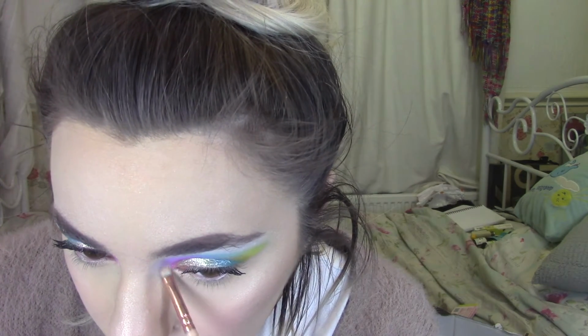Okay, back to eyes. I'm going to see if I can get this Physicians Formula highlighter to show up in the inner corner. I feel like it might apply better with a smaller brush.